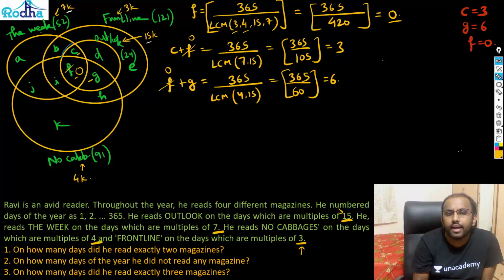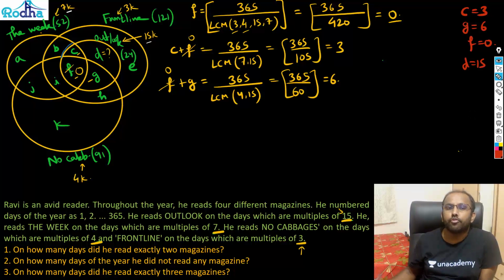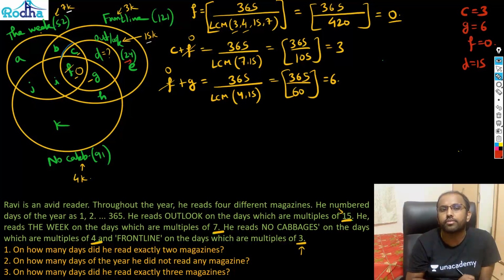So I can say that I can get the value of d also, because these are the part of outlook circle here. In outlook circle, the total number is 24. C plus f plus g is 9. So can I directly say that d will be equal to 15? Right. So d will be equal to 15 because total sum is going to be 24, for this outlook circle. And out of that, these values are already there.